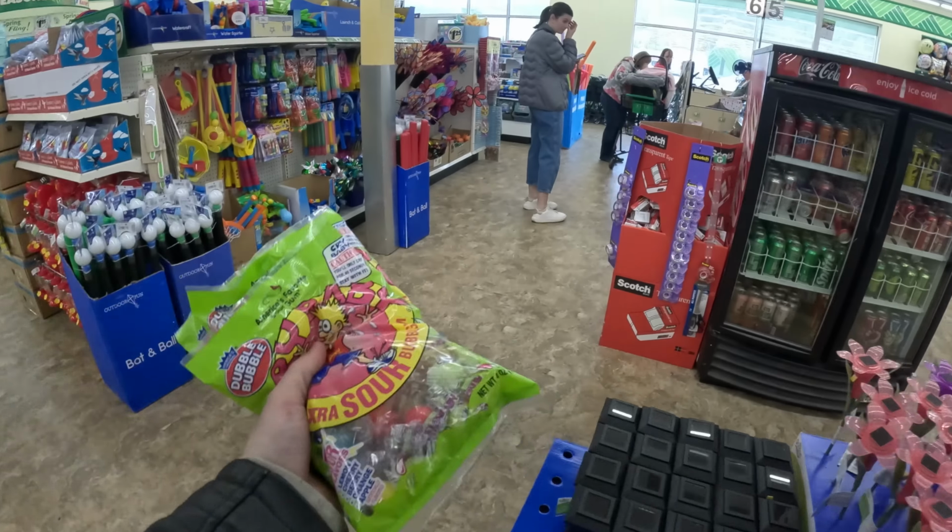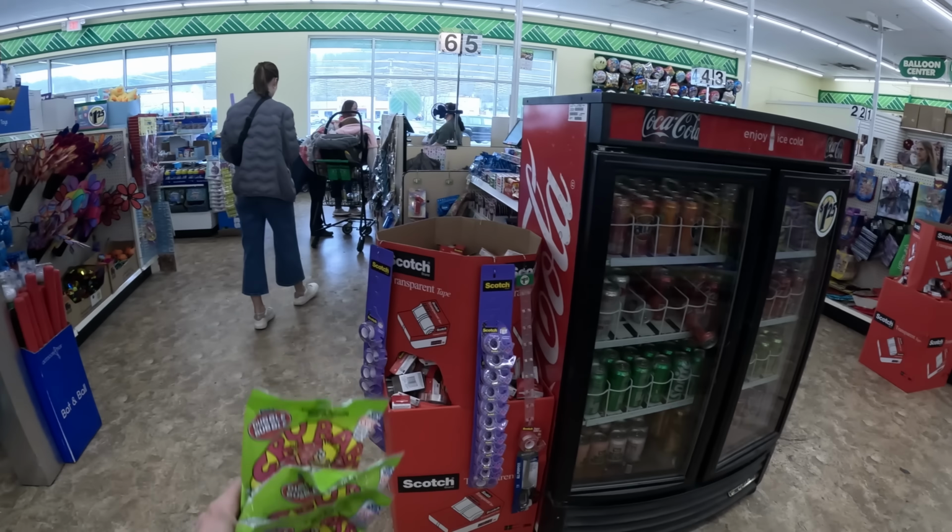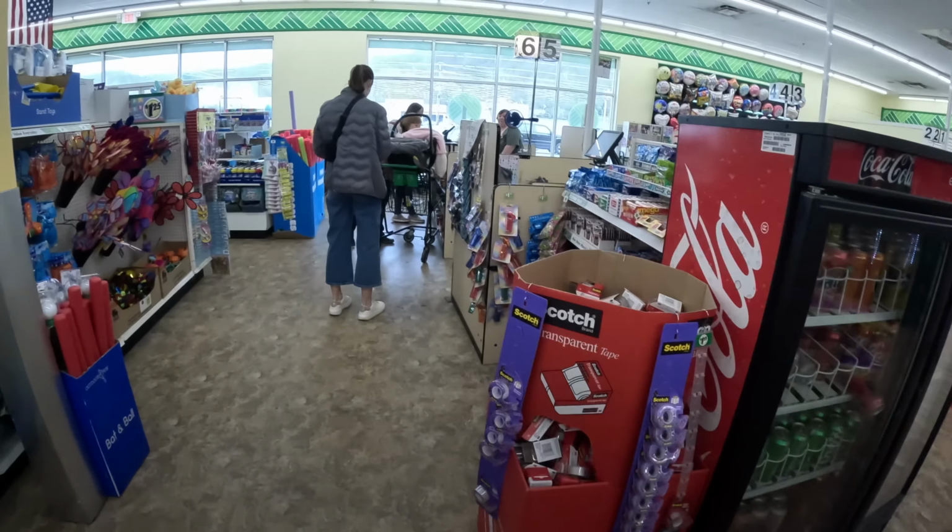One of the biggest downsides of Dollar Tree is they typically only have one person manning the cash register. That saves them money, but it means that the lines are typically super long. Thank you so much. I am so excited. Just the thought of eating this is making me salivate.